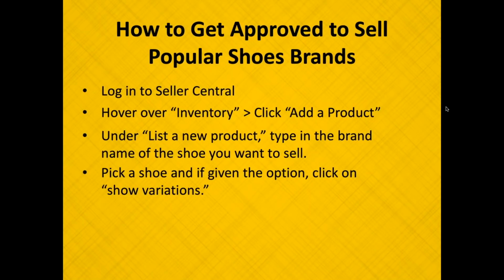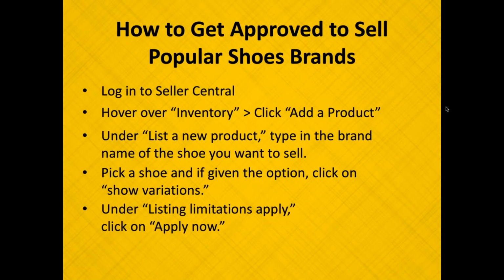Once you've picked the shoe option that you're going to apply for, there'll be an option to click show variations. Once you've done that, if you're gated, it's going to bring up a message that says listing limitations apply. That means there's some type of gating for you there, whatever condition it might be in. And then click on apply now.